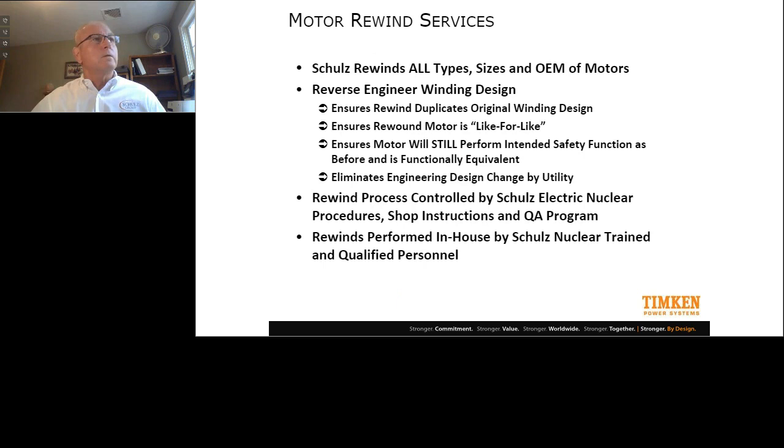So how do we do that? A lot of times people ask, well, you're not the original equipment manufacturer of the motor, so how do you know how to rewind the motor? Rewinding of electric motors has been around for almost as long as motors have been in existence, which is approximately 200 years. What we do is reverse engineer the winding design. This ensures that the rewind duplicates the original winding design. It ensures that the motor, when it's rewound, is a like for like.